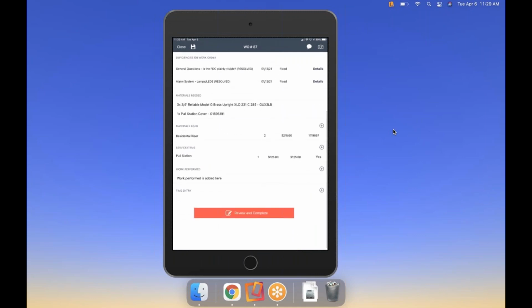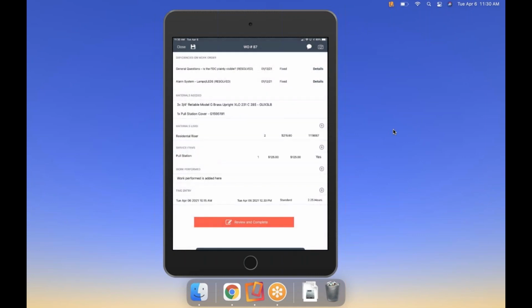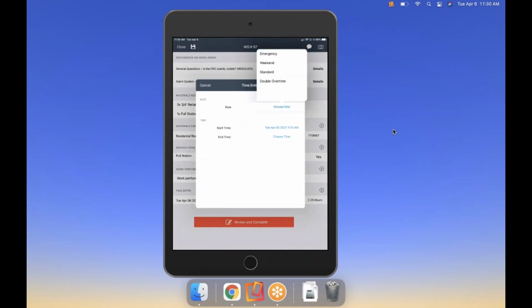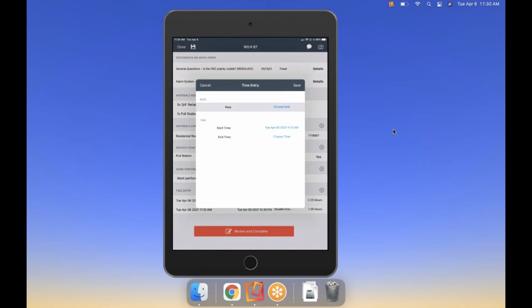And then last but not least, time entry. So your technician has the ability to add a time entry rate or rates. So say they are on site for a long time, they have the ability to just do standard. They set the start time for when they arrived. They set that time for when they left, and they click save. Say they're there for a long time, they have a standard rate, but that bumps them into overtime. I unfortunately only have a double overtime, so I'm going to just do a double overtime and say that that was just for an hour. And I'll go ahead and click save. Once again, it's not showing the actual rate that's being charged.